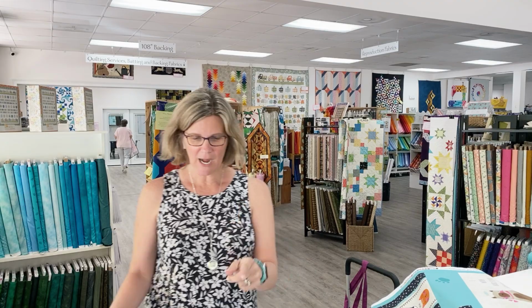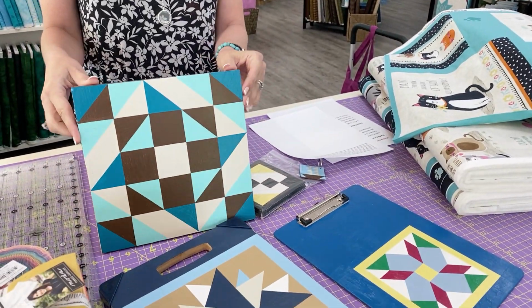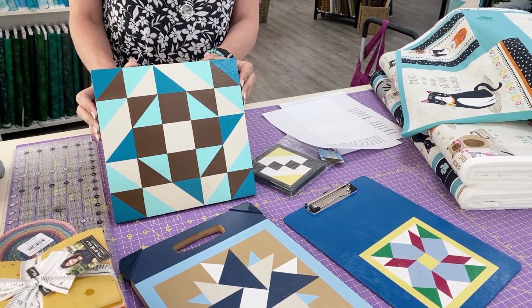And of course, Saturday is our handmade market. So I have a few more vendors to share with you this week. I think we have 2 or 3 more. This vendor right here is Chrissy Walker. She has been with us for a few of these events, and she loves barn quilt painting, and she does a great job of it.